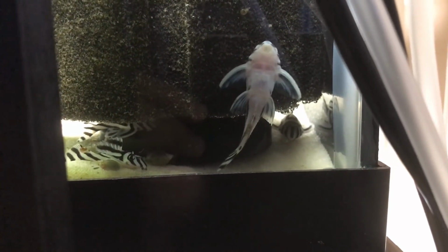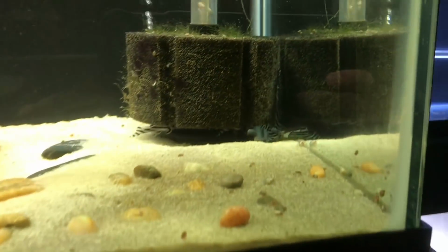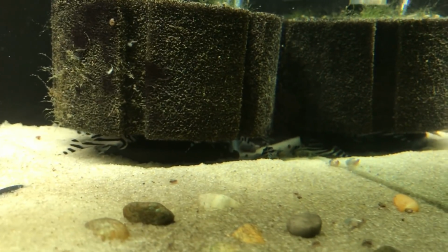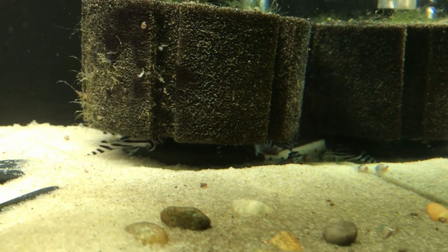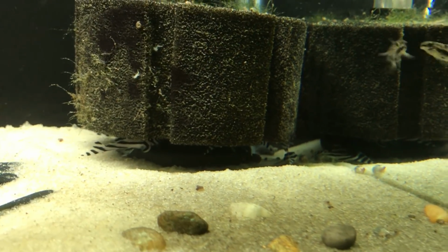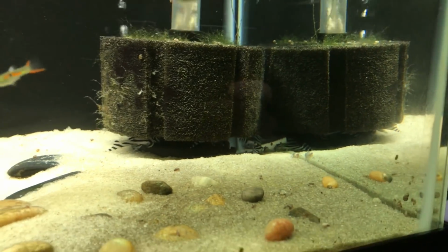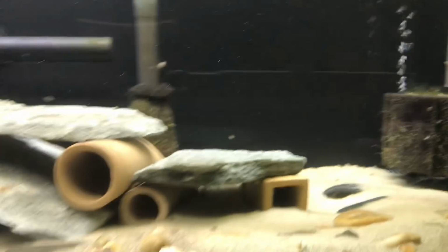I am picking up another L46 tomorrow, coming in with that shipment of the 8 Plecos that are going down here. So that will give me 6 L46 zebras. It is my goal to have 10, but it was also my goal to source them from no fewer than 3 sources after I pick up tomorrow's fish, or after that's delivered rather. That will give me 3 confirmed different sources that my group has come from. So that's always a good feeling, but I do want to pick up 4 more and have at least 10 L46 zebras in here, but they are just terribly expensive. So anyways, that is my Pleco rack.